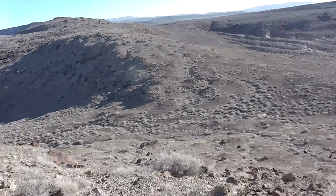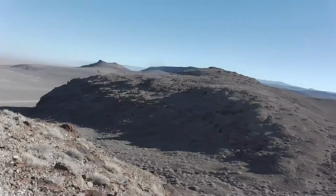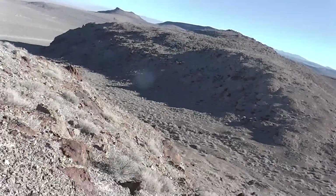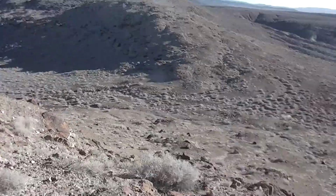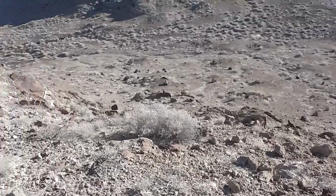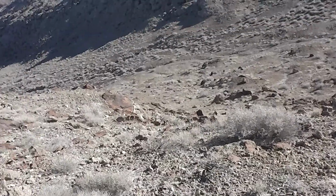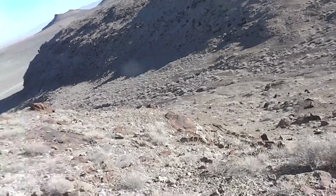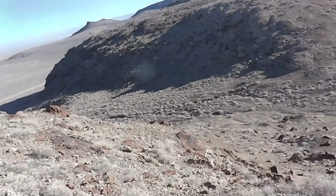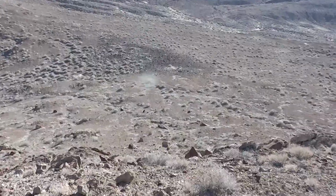Yeah, of course, you have to see the sheer cliffs that we're on here. It's like pointing at an 80% down angle, and I hope I'm able to catch how far that drops off right there.